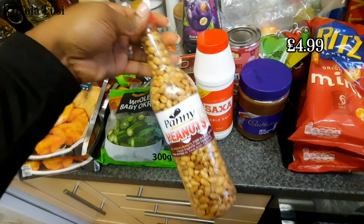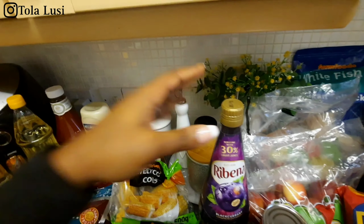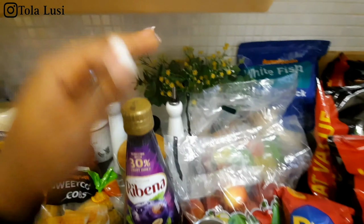I need to restock. And I got this much sardine because the boys absolutely love sardine sandwiches. It's really good for after soccer and after school. Also a breakfast item as well. So we got this Ribena as well. We have some leftover, but this is just going into stock.